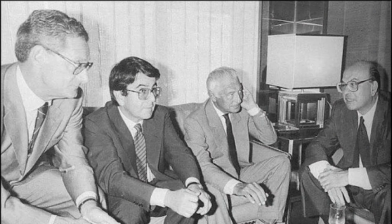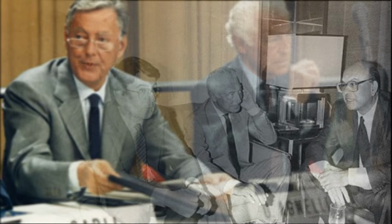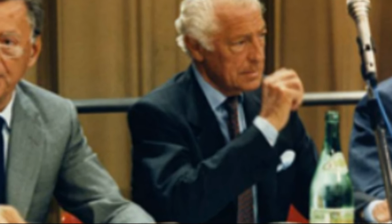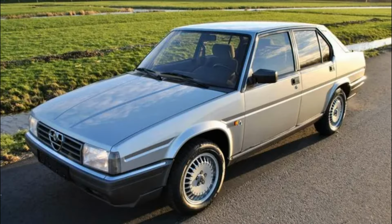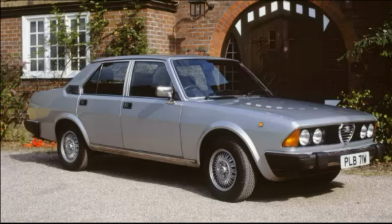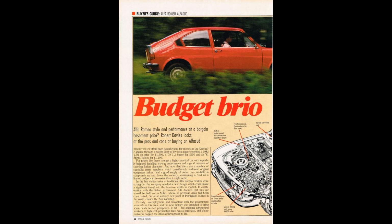When Alfa Romeo went bankrupt in 1986, they were purchased by Fiat, who decided to cut many different models from the Alfa Romeo lineup during their first year of ownership. Cars like the Alfa 90, the Arna, and the Alfa 6. However, not only did they keep the Alfasud Sprint around, but they also put out one last variant.